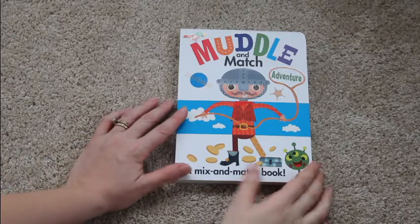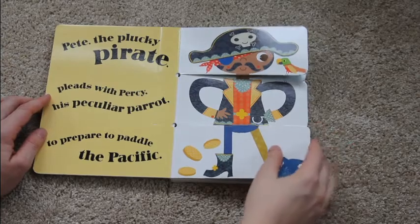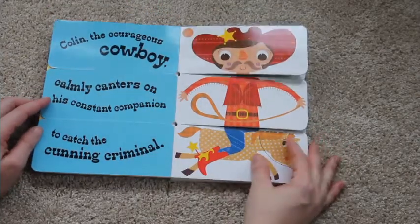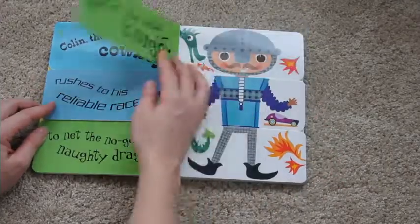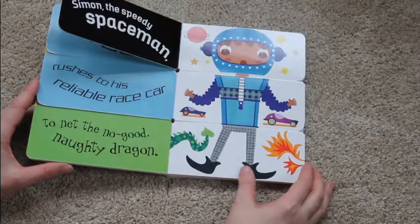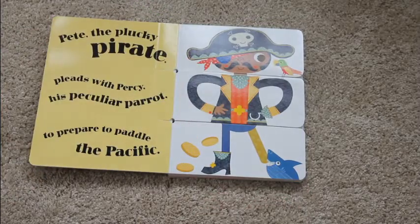This is such a fun book called Muddle and Match. This one is our adventure one, and we also have an Imagine one. Basically, there are pages and they are broken down in thirds. You can read them like normal, or you can mix and muddle with it and create your own silly version of the story. From a secret learning standpoint, I love all the awesome alliteration in the book.